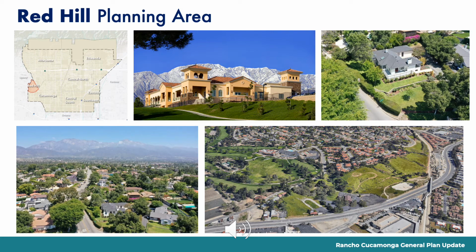While little change is anticipated within the Red Hill neighborhood and country club, the large vacant sites at the base of Red Hill along Foothill Boulevard, adjacent to the historic Sycamore Inn, present a unique opportunity for a neighborhood center, potentially including commercial, residential, and recreational facilities.